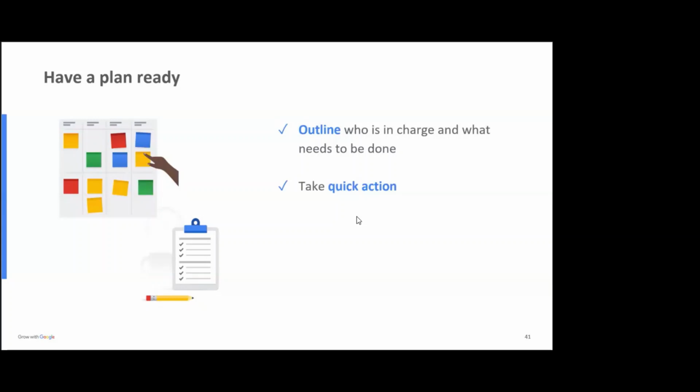Also, you got to notify your customers. You have to do this. I know it's scary, but you have to be up to date with your customers. You can't lie to them. If you are upfront with them and honest and say, here's what we're doing, here's how we're working to fix this, it's better than trying to cover it up.